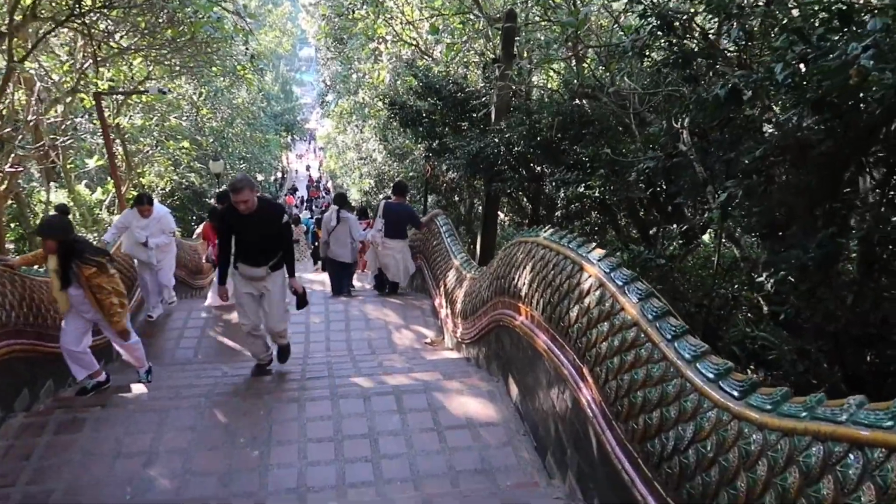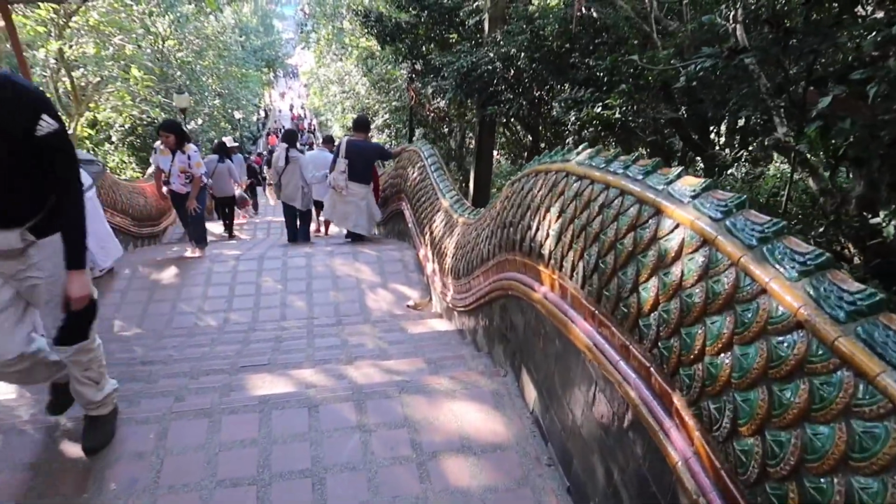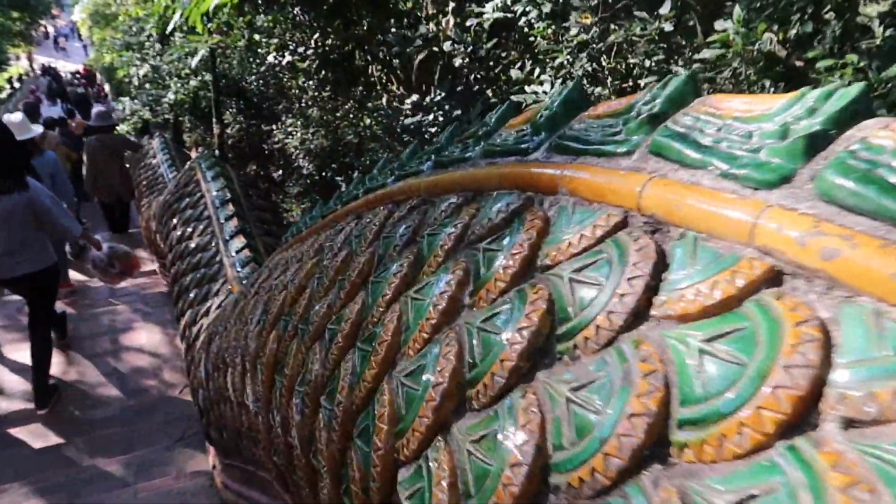Alright, and here we're getting down to the main road with these dragon stairs. As you can see, there's a lot of people here. This is how most people get up to the temple.